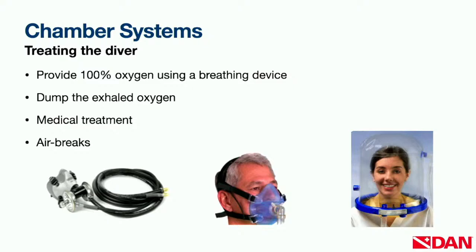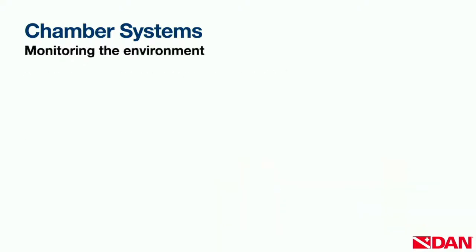And again, I'll leave that to my colleague here to explain. But we need to be able to get the patient to breathe air. So either we have to feed it to them in the mask, or they simply take the mask off and breathe the chamber air. Okay, so far so good.